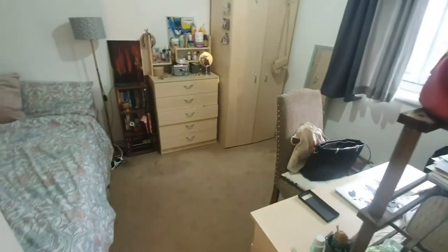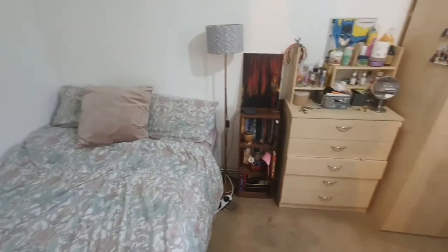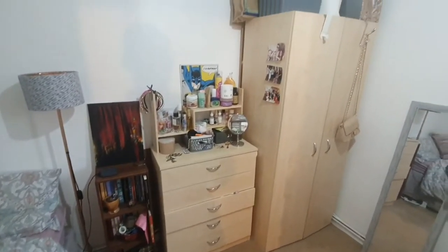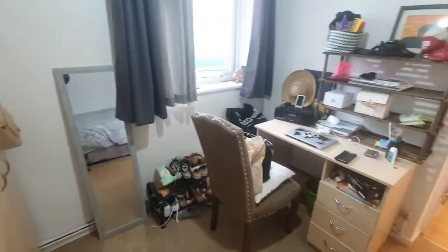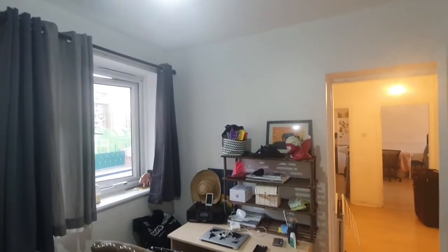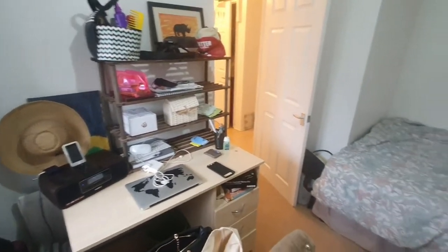Then you have the next bedroom. So again, this fits a nice double bed, cozy in here. The chest of drawers, the wardrobe and the desk will stay. So you have a good amount of space in this bedroom.